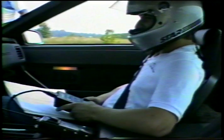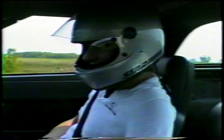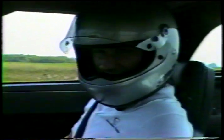It's incredible how much air the car moves out of the way when you're going that fast. You know, standing by the side of the track is really dramatic. But in fact, when you're in the car, it's like a video game. It's not very real. There's not too much to compare your speed to.